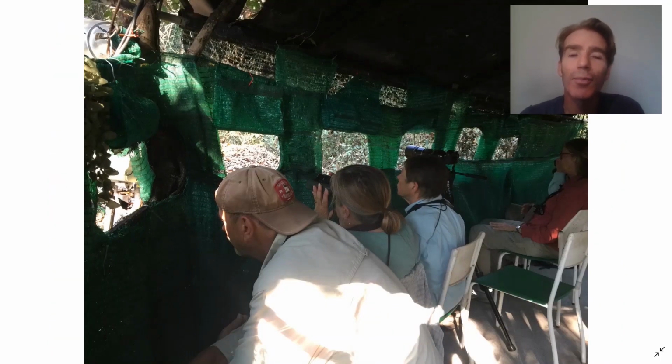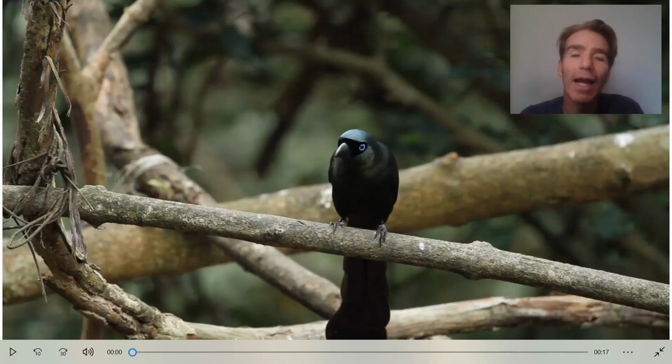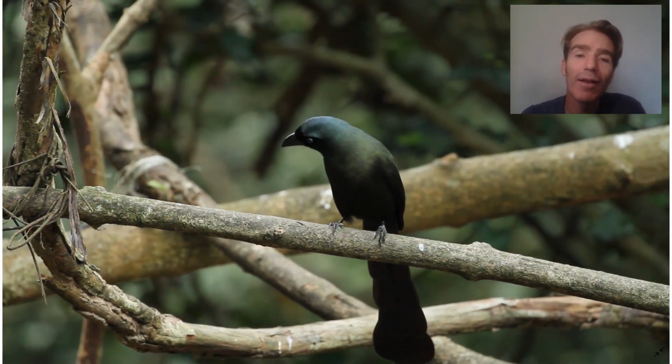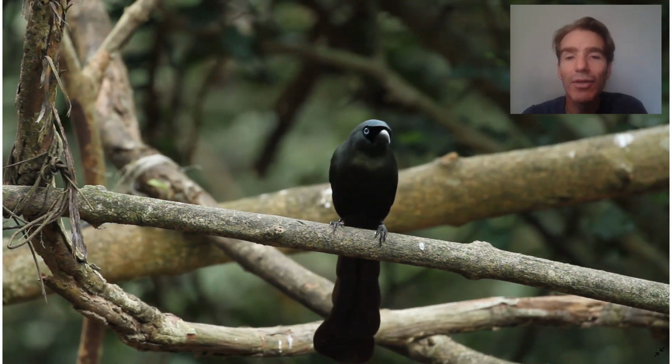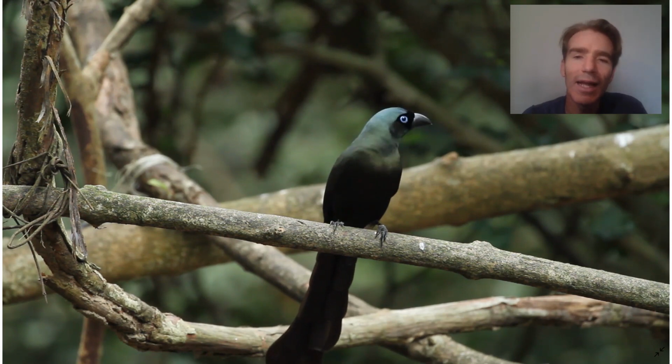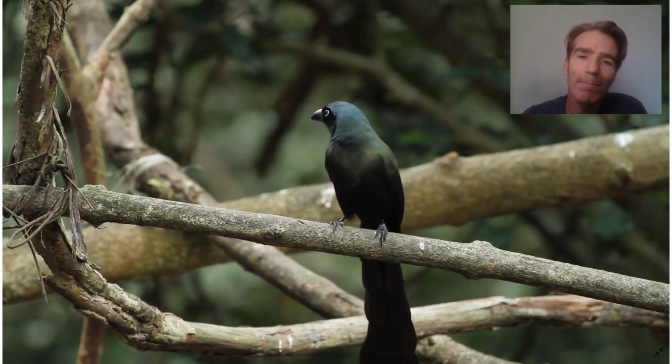Outside the park, some entrepreneurial individuals have set up some photographic blinds, and there's some really nice birds that come into them, and they're a wonderful opportunity to take photos. A lot of forest flycatchers include these several species of blue flycatcher. That's the Indo-Chinese blue flycatcher. Also, you can get racket-tailed treepies. People often comment that the book really doesn't do this bird justice. It's got a really beautiful velvety texture on the head and this gorgeous blue eye.